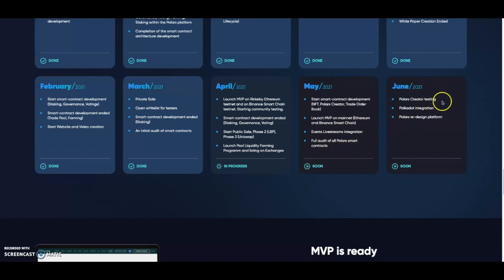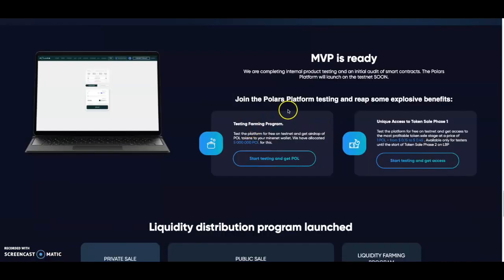And then in June 2021, they're going to have the Polars creators testing, and then Polkadot integration, and then Polars redesign platform. That is all soon. This is in progress as of right now. So scrolling down, as you guys can see, right now, like I said, testing farming program. Test the farm program for free on testnet and get airdrop Polars tokens to your mainnet wallet. We allocate 5 million Polars for this, guys. Then you got the unique access to the token sales in phase 1.